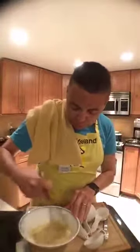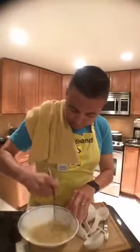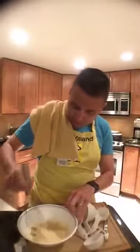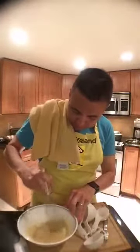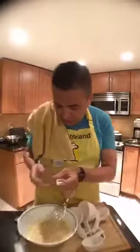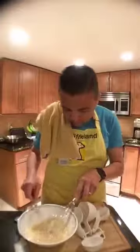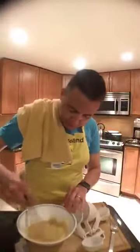I have 1-2 more things to add to this batter here. Ugh, brown sugar instantly got hard. Nuts. Where's my fork? Smashy, smashy. Better, better, better.